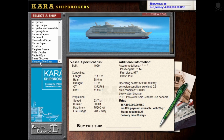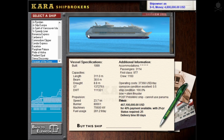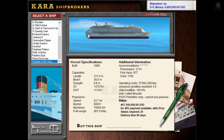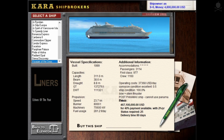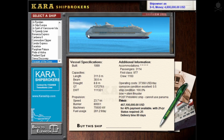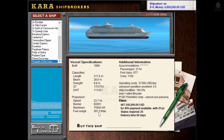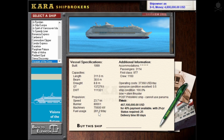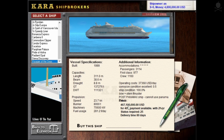Voyage of the Seas. Again, floating midair. Super expensive, but oh my god, this is the jewel of the crown. 3,000 5-star passengers. Traveling at 24 knots. 8,000-ton bunker can travel anywhere in the world to anywhere else in the world at 24 knots. For a cool $500 million.